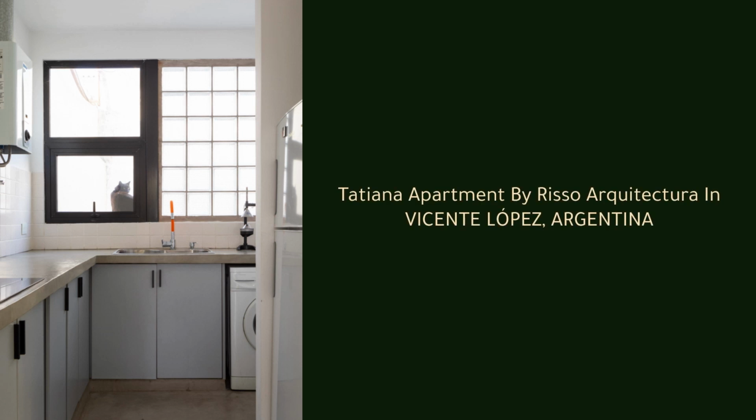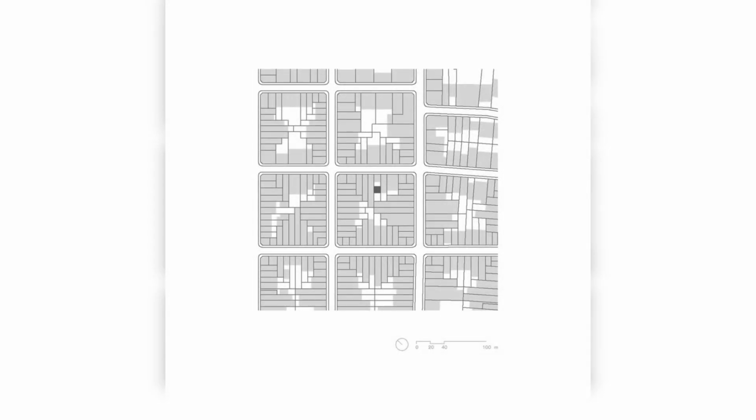Tatiana apartment by Risso Arquitectura in Vicente López, Argentina. The apartment to be recycled is located in Vicente López, a neighborhood in the north of Gran Buenos Aires.